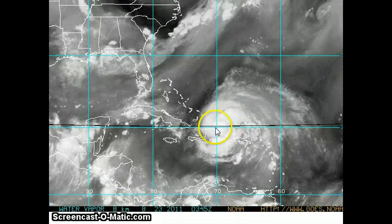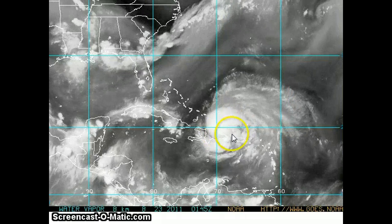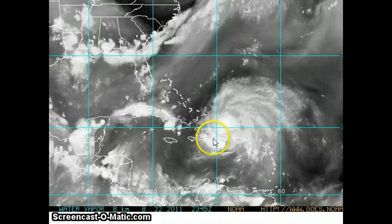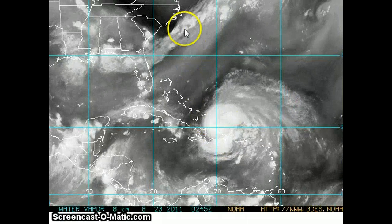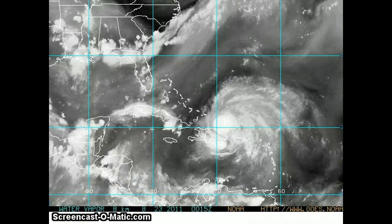You can see the central dense overcast. Watch this blow up right around the center circulation. This may be rapidly intensifying at this hour. You may see a Cat 3 by the morning. And like I said, nothing to really bump this out to sea. This is not going to be an out to sea bump, by no means. This is likely a landfalling system along the Carolina coastline.